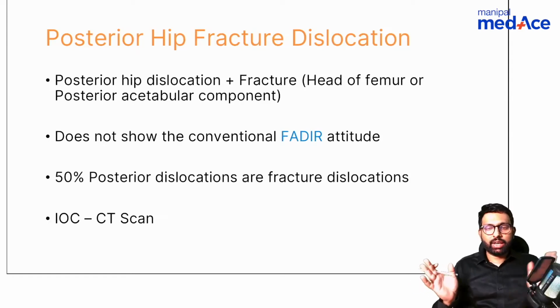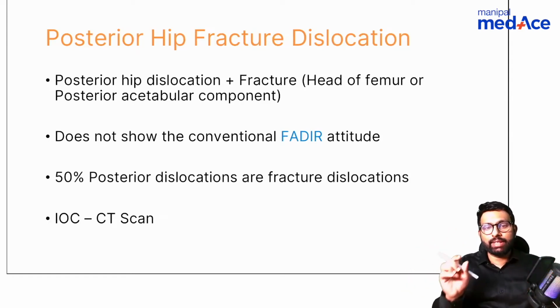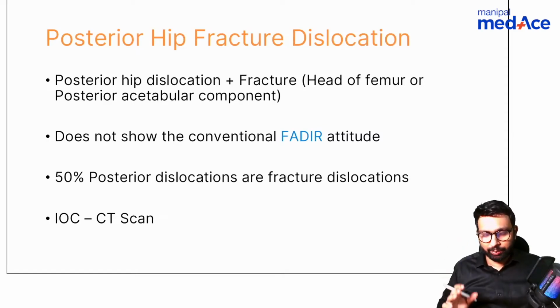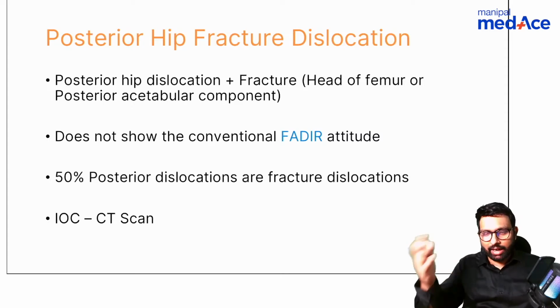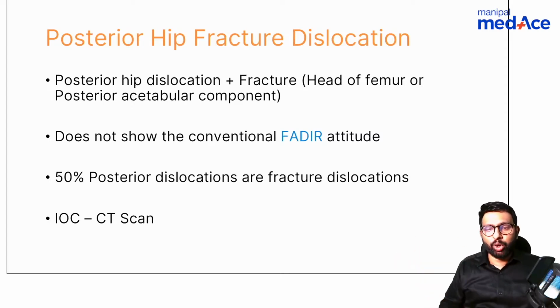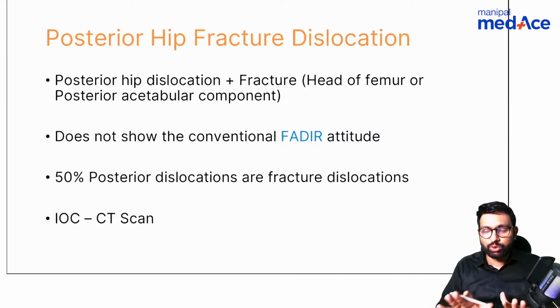Hip fracture dislocation and hip pure dislocation, what is the difference? In fracture dislocation, it might not always obey this attitude of flexion, adduction, internal rotation, because it is an INI-CET exam. I'll have to prepare you for tricky questions as well. So sometimes they can give you a scenario of a fracture dislocation. The only difference in fracture dislocation, anterior and posterior, is that this attitude will not be obeyed. That is, in posterior dislocation, you might not have flexion, adduction, internal rotation. You might have some other mixed attitude, but other keywords will remain the same. That is, you will palpate the femoral head in the gluteal region, shortening will be present. All of this will remain the same, but conventional attitude will not be followed.